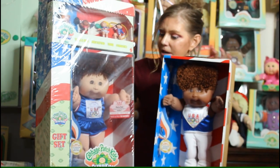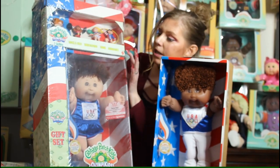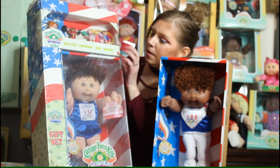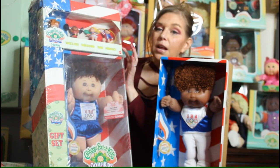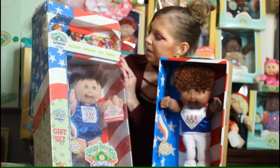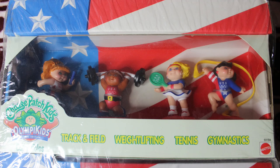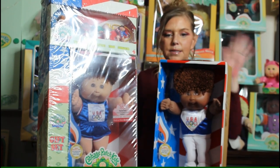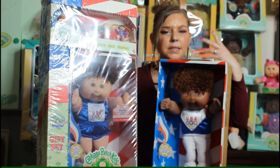And then this guy right here, I bought him this way. He came with the little Olympikids collectible set. There are four figures in there, and they're all in Olympic outfits, just like the dolls, just like the big cabbies are. This was such an amazing set. It's such an amazing addition.